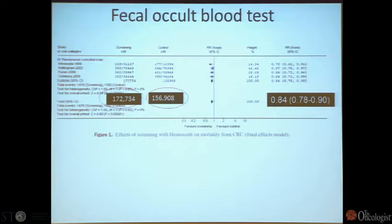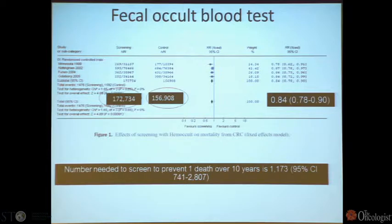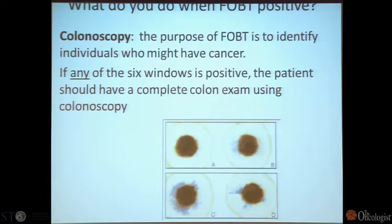And the bottom line was that by screening people with fecal occult blood testing, you could reduce the risk of dying of colon cancer with a relative risk rate of 0.84. And this meant a lot of lives saved. So it was interesting to hear in prostate cancer that preventing one death by screening 1,000 people was considered not to be an ideal use of screening. In colon cancer, preventing one death in 1,000 patients was felt to be valuable. And so we have different viewpoints about that.